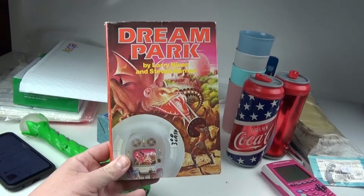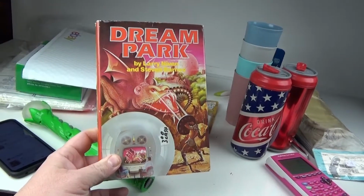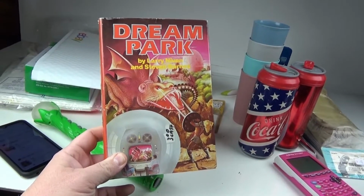Then we got this book that I picked up in that free box a few weeks ago, Dream Park. And it sold for $7.95 with free shipping. Sorry about that, guys. I meant to say that was a book and not a game. So I'm just going to go get that stuff packed up, put out in the box, and start the day.